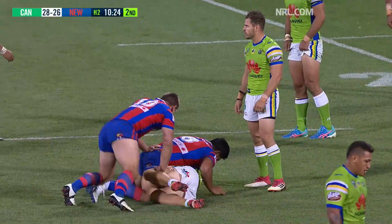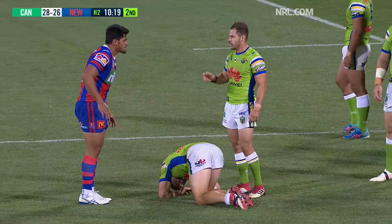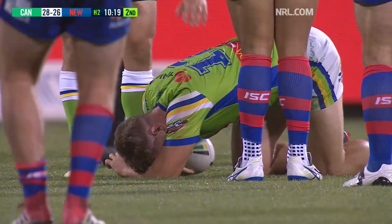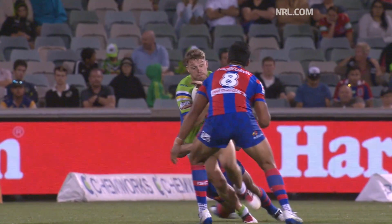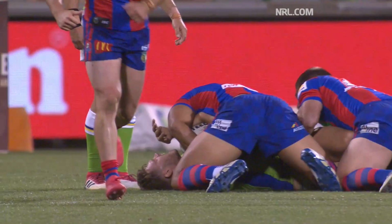The Raiders' big men are feeling the pinch at the moment. He's in some trouble here, Whitehead. Elliot Whitehead looked to be clutching at his back. See here, Lilyman hits him low and then SA over the top just bends him back. Yeah, you can see the pain on his face.